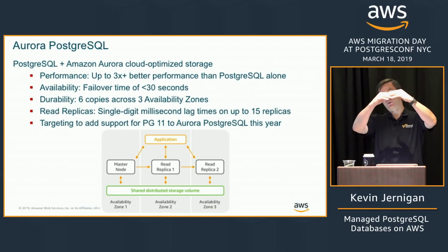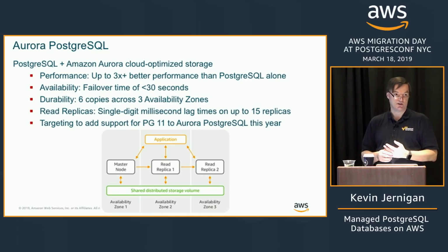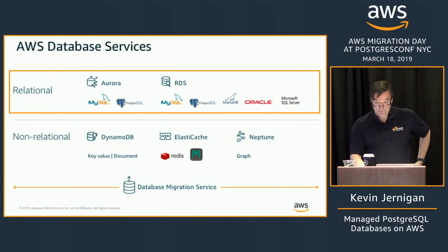So we've offloaded a bunch of work off the database nodes down into the storage nodes, which is how we deliver 3 times more throughput than standard Postgres. In some cases, customers have told us they see up to 11 times more throughput. It's very much workload dependent. There's lots of cool stuff we're doing with Aurora because we fully control that storage layer, and again, you'll learn more about it later. We launched Aurora Postgres with support for Postgres 9.6. We've added Postgres 10 support. We will soon add support for Postgres 11, so that's coming a little bit later this year.